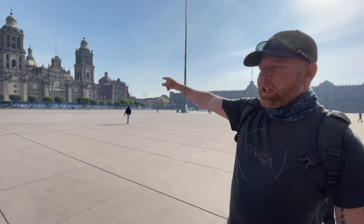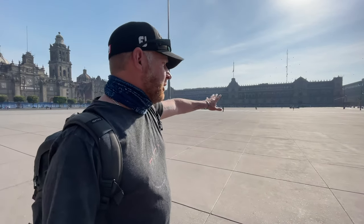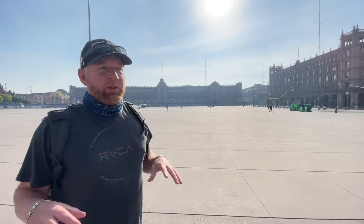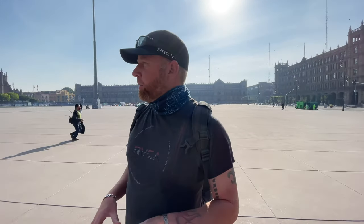Yeah, so this, what I'm standing on right now here at 8:30 in the morning, is the Zocalo. That right there is the city municipal cathedral. Behind me is the actual national government building. These buildings here are actually federal buildings. This area, though, is the Zocalo. This is the most popular area that people come. But like I said, there is going to be a protest here. So for the most part, Monday morning, very chilled. Let's keep going around.